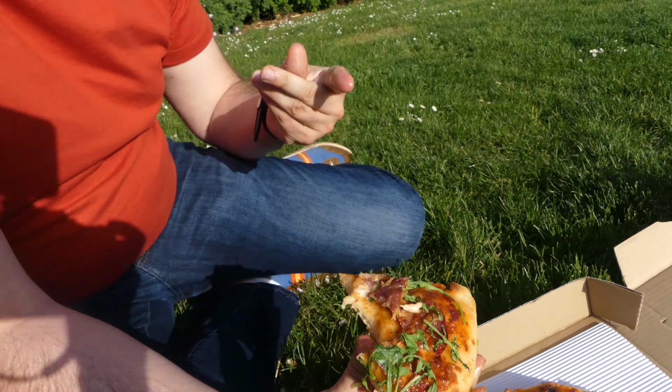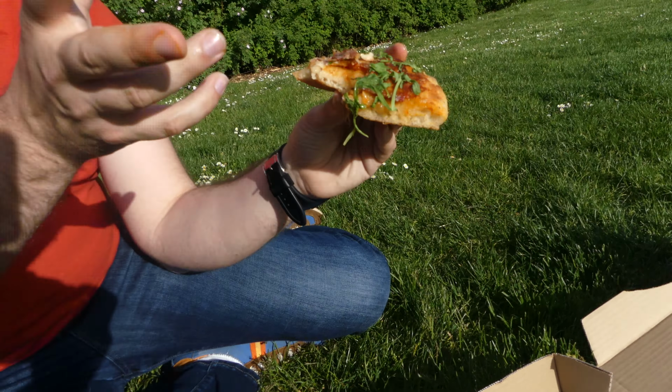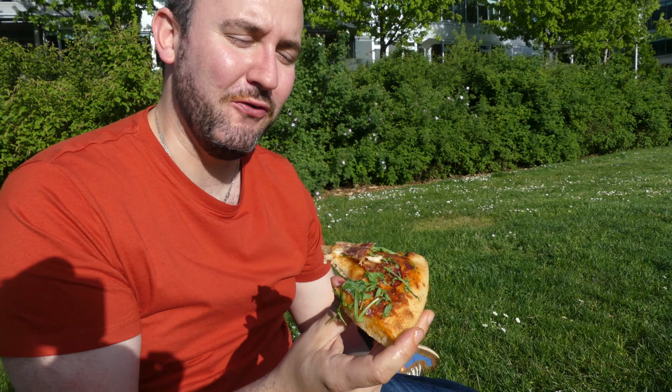My only critique, and I will say this because I have had the deep dish in Chicago, is it needs a little bit more sauce and maybe more melty cheese. So that's what I'd like to see a little bit more of. But wow, overall, the ingredients are delicious. It's still really, really good.